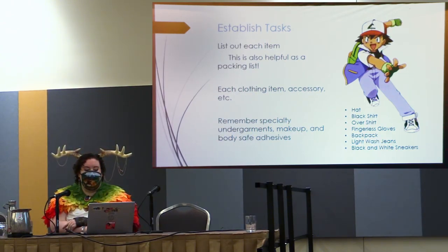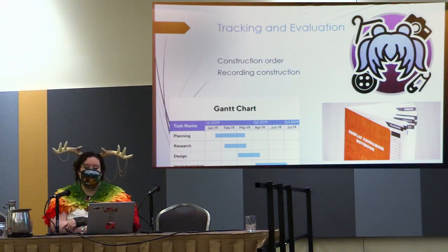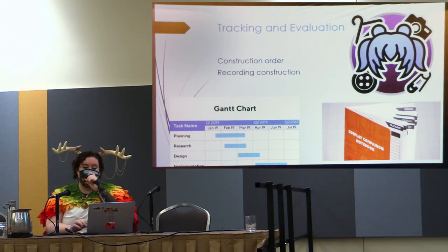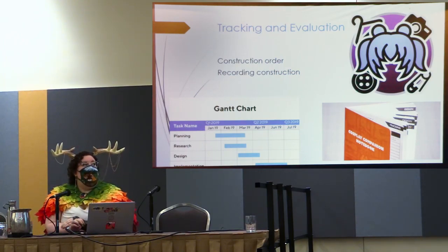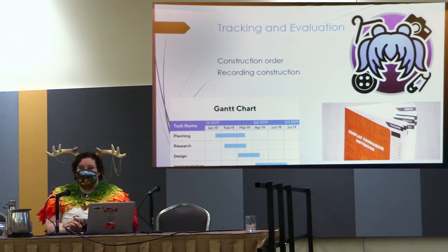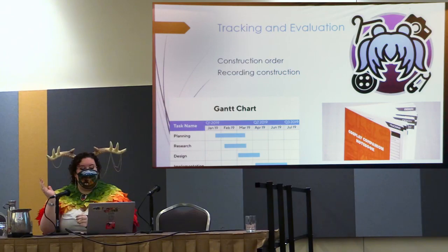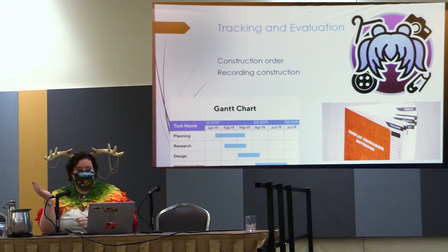Next up, we have tracking and evaluation. Pretty sure at this point we've all heard of Cosplayer, the loved and loyal. That is such a good app. You can put in every piece, everything you need to buy. You can make sure that you have the progress bar of how much you have done. And it's not the only option. There's also PDF downloads or physical books you can now buy. I know Punish Props has a really good one.